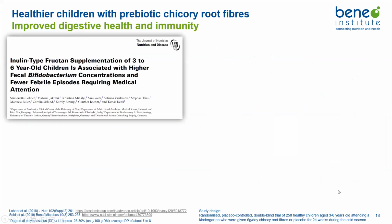Okay, yeah, so this is another study I want to show you. It's done in children. So these children were given prebiotic chicory root fibers, okay? And this study was done during the winter season. It was done in Hungary.